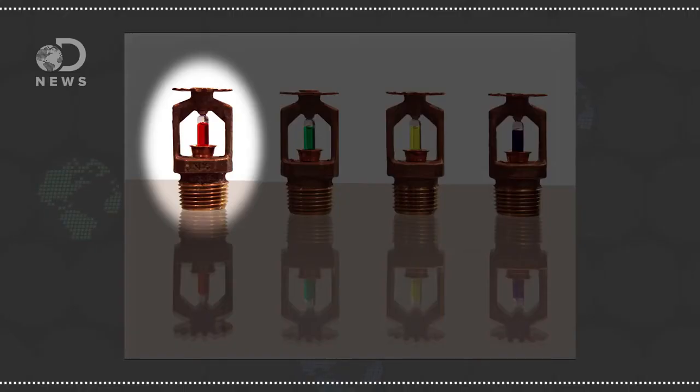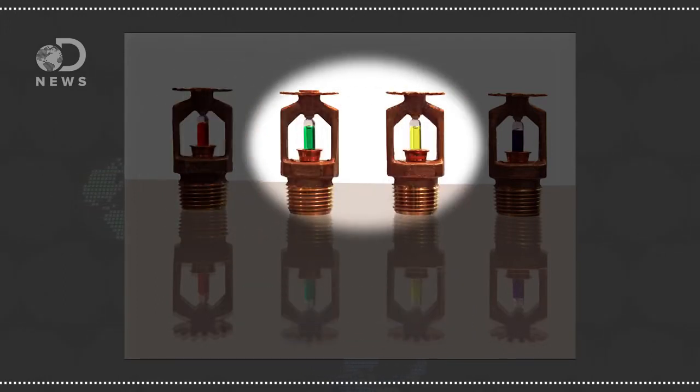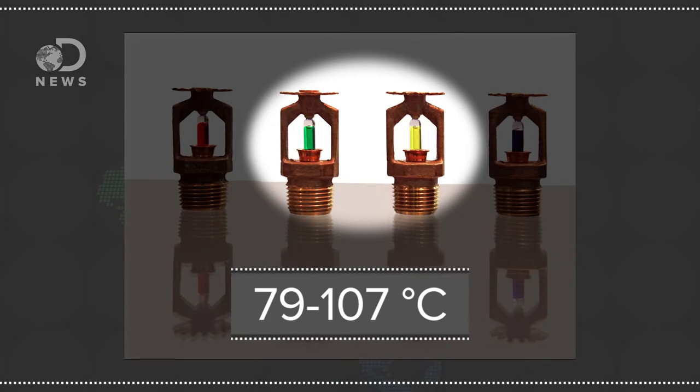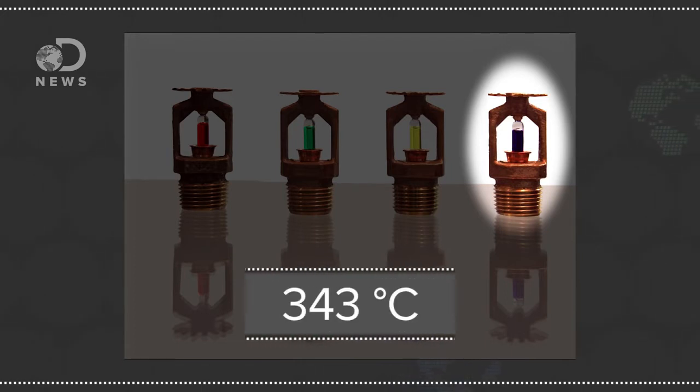A hotel or a home goes up in flames more quickly and at lower temperatures than, say, a factory. So different buildings will have different classifications. Red beads break at the lowest temperature of 135 to 170 degrees, so they're the most common. Intermediate levels are yellow or green, and they break at 175 to 225, and it's a range. The highest levels are for warehouses and factories. They have black beads, which break at 650 Fahrenheit.